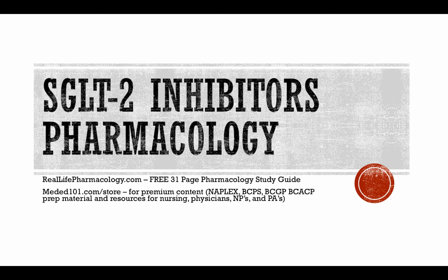One other effect you might see, it's pretty rare, but there have been reports of ketoacidosis. So something to keep in the back of your mind there. Also, with specifically Invokana, that's canagliflozin, that has a boxed warning for increasing the risk of limb amputations. So that can certainly be a big downside and a big fear factor, certainly for many of our patients with that medication.